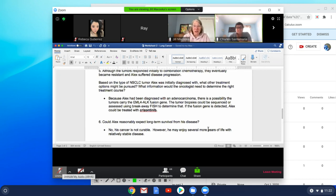Okay, so here I'm telling you what I think. I would say no, his cancer is not curable, but I can see why you would think he would really benefit from this treatment, because he will, but he's not going to be cured by it. So he might, and that's why the long-term survival thing is a little up for interpretation. Depending on how you interpreted long-term survival, I will look at your answer with regard to that.